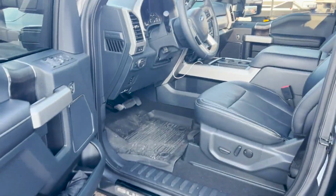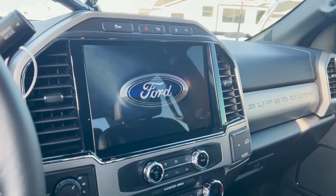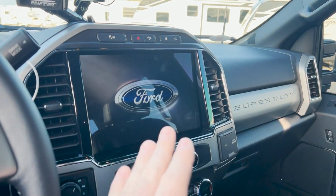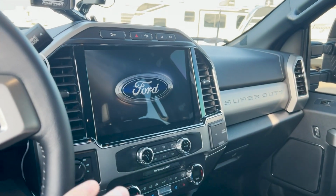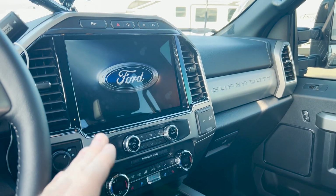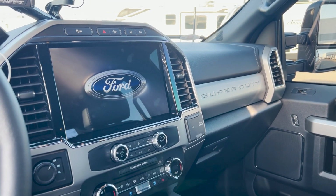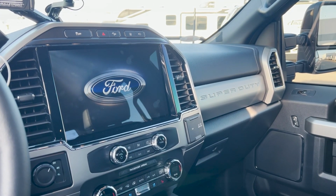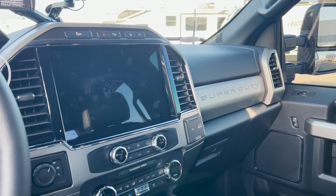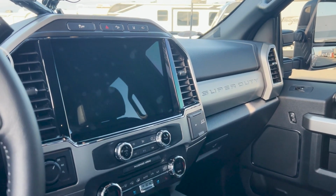So starting with the inside, what I love about the 2022s is they've incorporated the 12-inch screen, which is super nice. And what I like about it is it offers sort of a split screen option between CarPlay, if you have Apple CarPlay, or Android Auto. And there's a little sliver on the right side that you can set to either a camera while you're driving, or you can have it as climate control or your audio displayed on there for whatever you're listening to. So that's kind of nice.